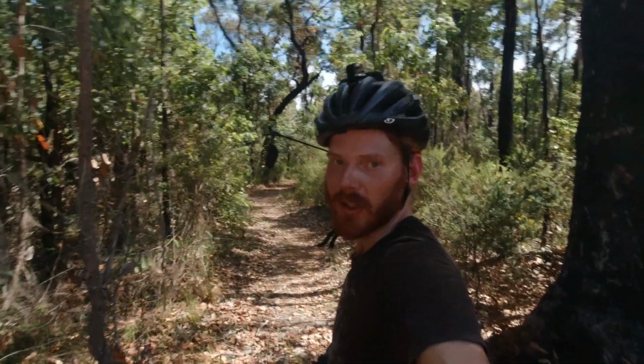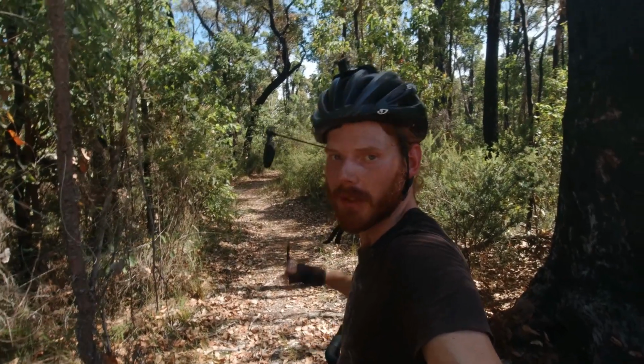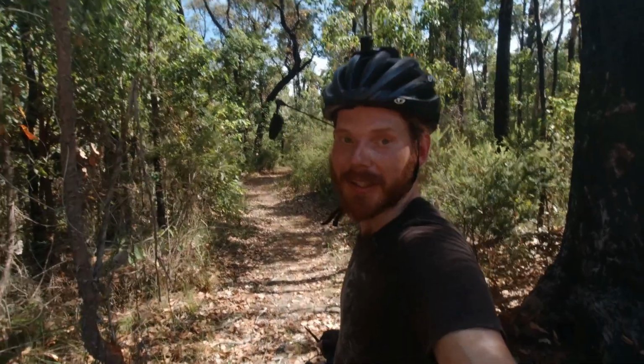We've got about 10 k's to the first cabin, so we've jumped along the road and we're gonna bust in onto the trail and then chill out for the afternoon in the cabin. So yeah, it seems like fun. We'll try and get away from the marsh flies. Oh my god!